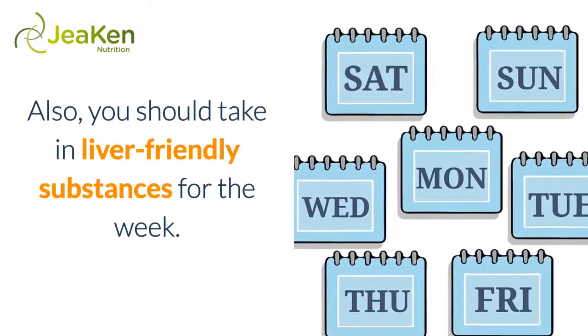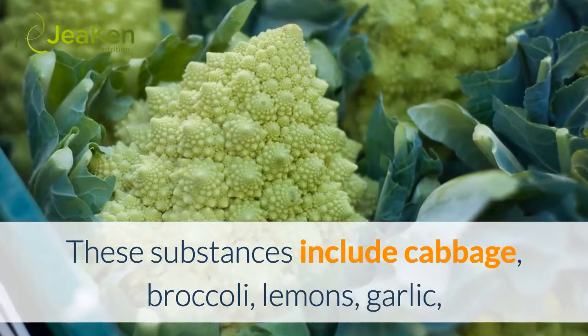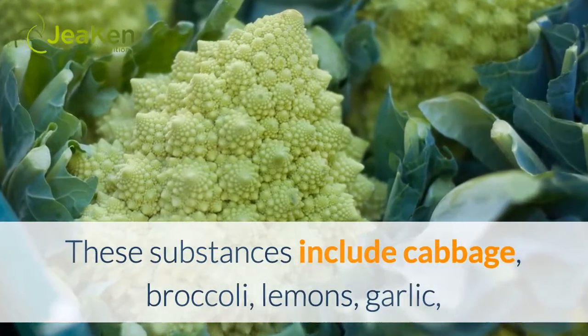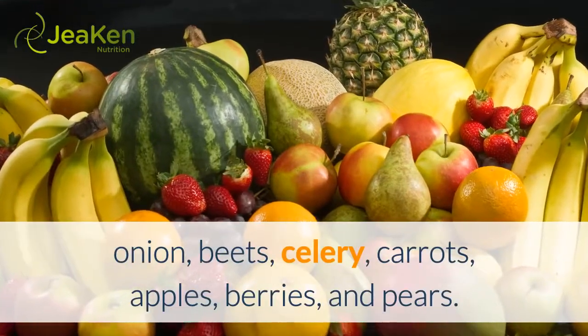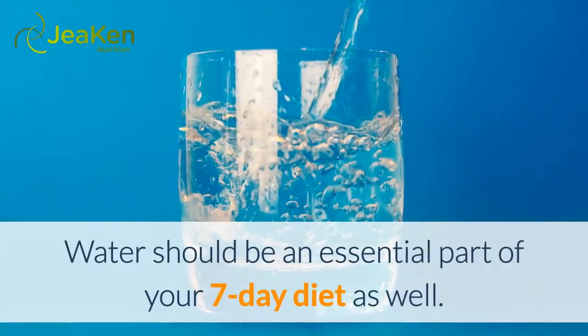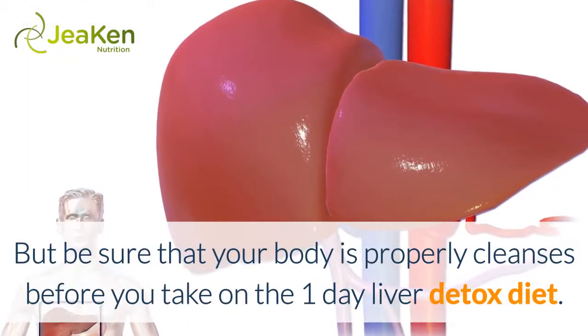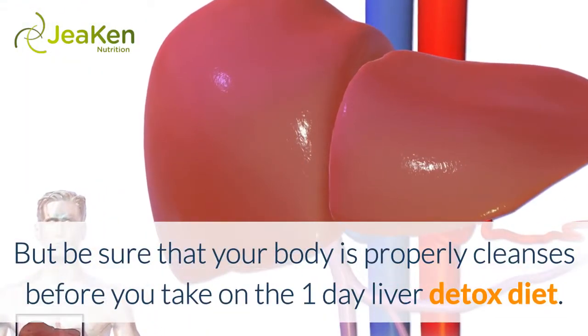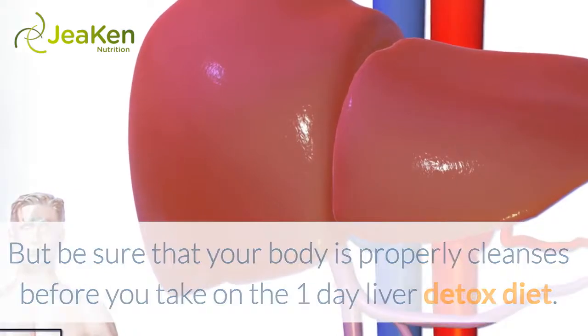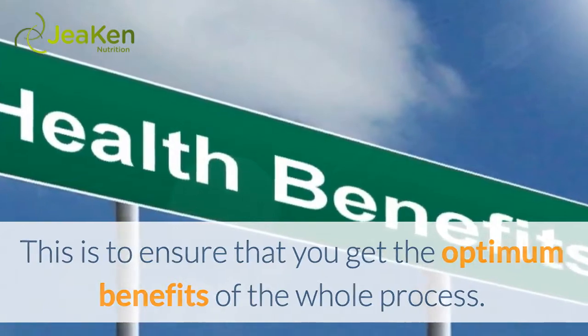Also, you should take in liver-friendly substances for the week. These substances include cabbage, broccoli, lemons, garlic, onion, beets, celery, carrots, apples, berries, and pears. Water should be an essential part of your 7-day diet as well. But be sure that your body is properly cleansed before you take on the one-day liver detox diet. This is to ensure that you get the optimum benefits of the whole process.